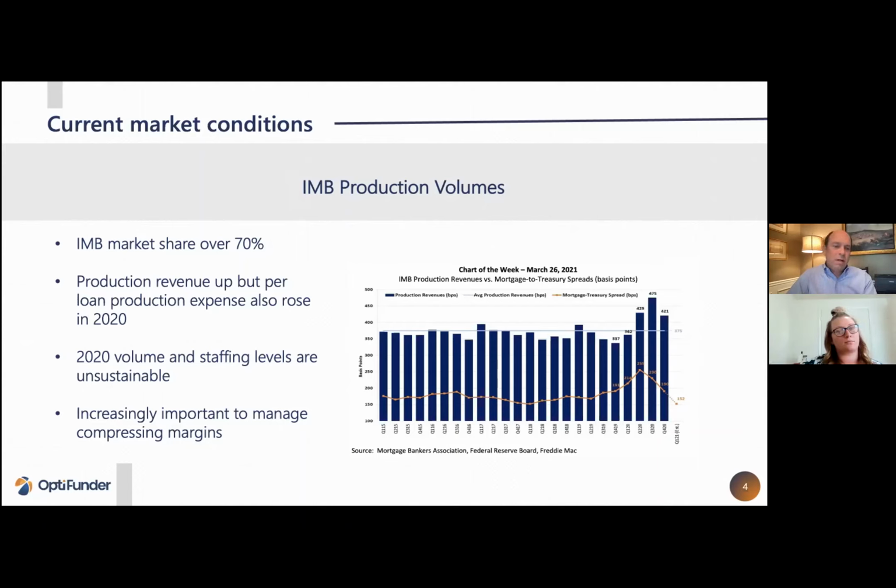And so it is incredibly important, best would have been last year, but certainly for now, incredibly important for lenders to start looking at opportunities to maximize their efficiencies, to reduce their costs wherever they can. So that's what we're seeing in the markets today.